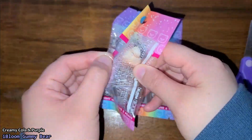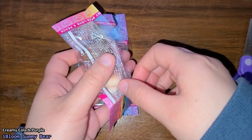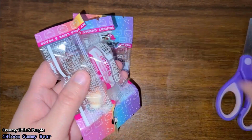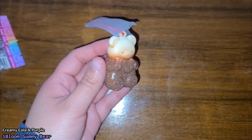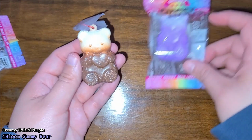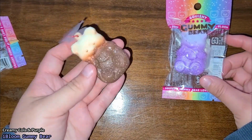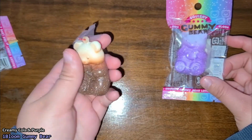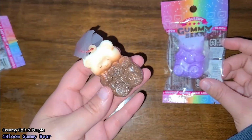You know what? I changed my mind. I'm gonna open these, but cut a little slit here in the back. And in all honesty, it's not scented or anything, so I'm not going to bother taking this one out. But it's still super slow rising. And it's so tiny and cute.